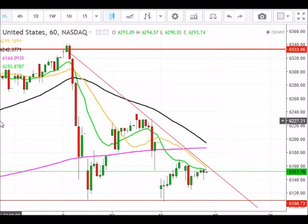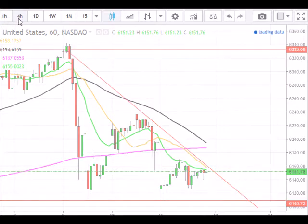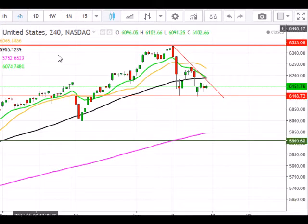Okay, so here's the Nasdaq, and you can see that on the hourly time frame, we have now been putting in some resistance levels on this trend line here, and had some support coming around 6110. So zooming out to the 4-hour time frame, you can see that the levels that we were previously having resistance with are now acting as our support, and that's a good sign.